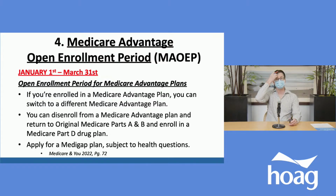Or you can actually disenroll from the Medicare Advantage plan, return back to original Medicare, Parts A and B, and enroll into a Medicare Part D drug plan and apply for a Medicare Supplement plan. If you're going to use this time frame to go back onto original Medicare and try to enroll into a Medicare Supplement plan, we highly advise applying for the Medicare Supplement plan first because they may turn you down based on health, depending on your certain situation. And if you enroll in the Part D drug plan, it automatically cancels your Advantage plan the next month, and we don't ever want to leave anybody out of health insurance.